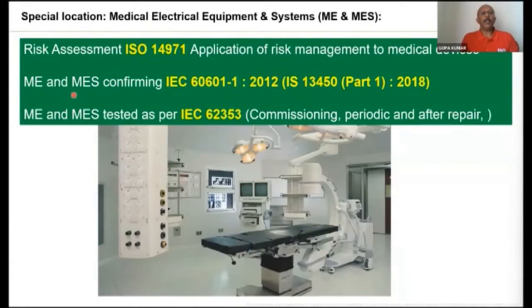All the medical electrical equipment and medical electrical systems must conform to the IEC standard 60601. Actually, there is an equivalent Indian standard, IS 13450 Part 1 2018. So every medical electrical equipment or medical electrical system must satisfy this particular standard. Number 3, when you buy a medical electrical equipment or system and install it in your operation theater, after the installation or during commissioning, during periodic test, and after any repair, you are supposed to do a test as per IEC 62353. These 3 things are actually mandatory in a medical location.